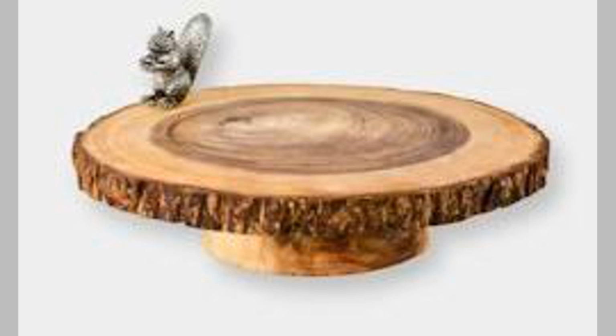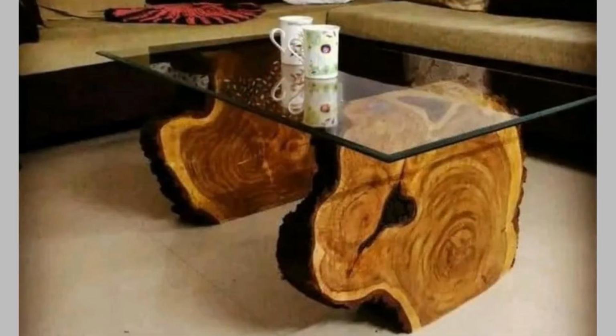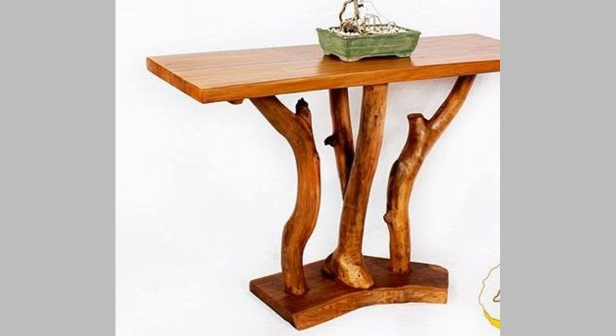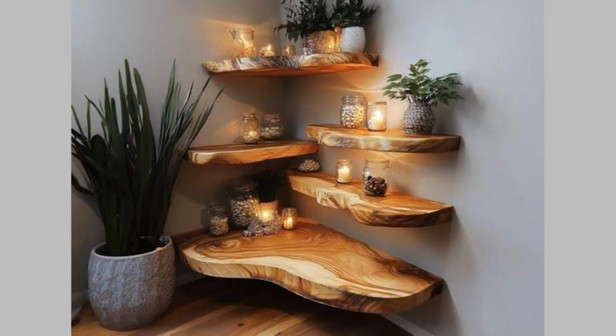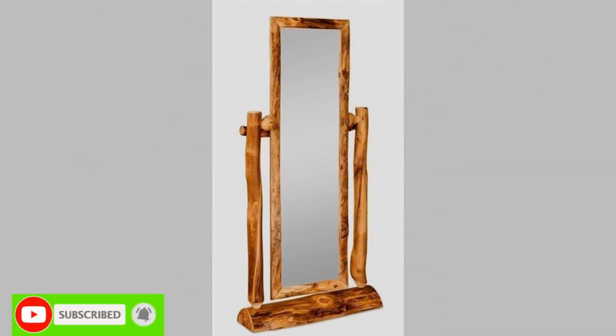In addition to these tangible benefits, crafting with logwood can also have a profound emotional impact on both the maker and the consumer. The process of creating furniture and decor from raw materials can be incredibly fulfilling, allowing artisans to express their creativity while engaging in a hands-on, meditative practice. This connection to the material fosters a deep appreciation for the craftsmanship involved, making each piece not just a product, but a labor of love.